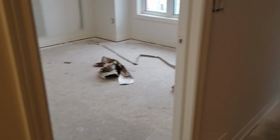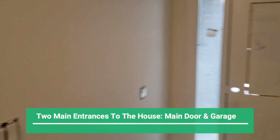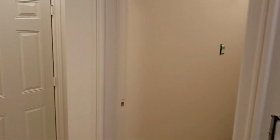So this one here, when you come in from this main entrance, you can actually have this as a bedroom, and the washroom is on your right as I've shown you. So that could be the first rental property right here on the main floor. So let's go up on the staircase.